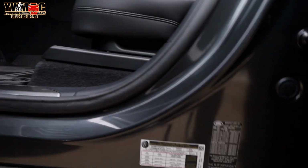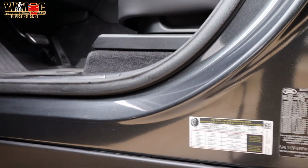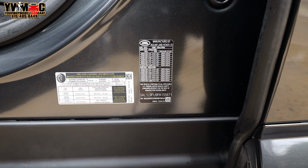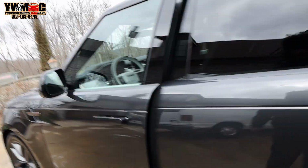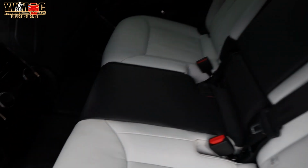This is a 20... hold on, give me 1 second. Like I said, I'm looking at the manufacturer label right here. That's how you find out what your car is. It's a 2023. You see the interior, exterior look good. Like I said, we made sure we had to get up all the dog hair. Y'all remember it was all right there.